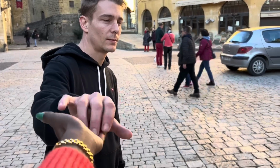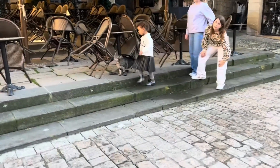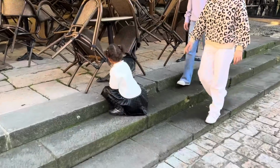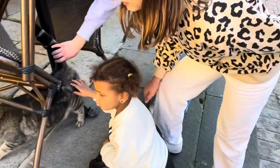Zoe just made me, may Abby get my hand, y'all. Y'all know she found a cat. It kind of looked like that cat that was at the house.